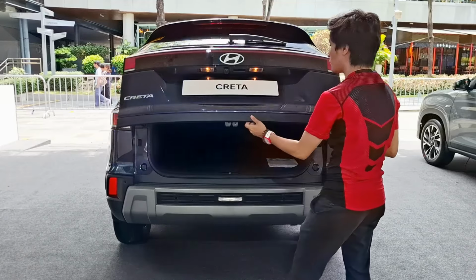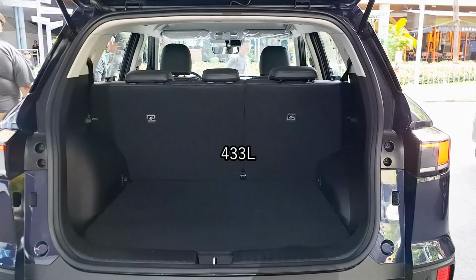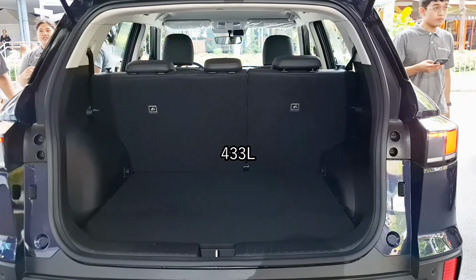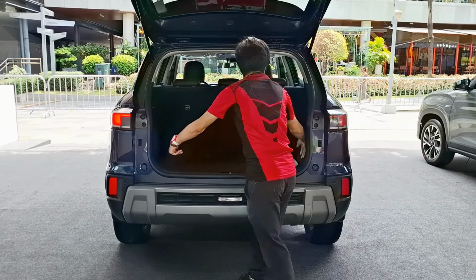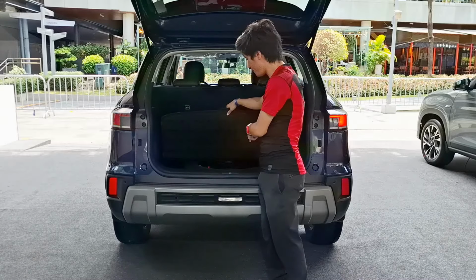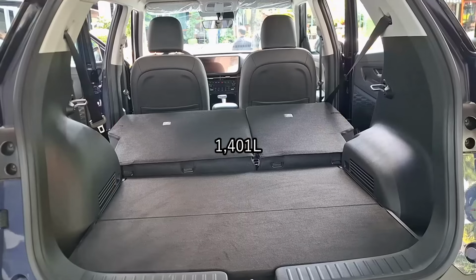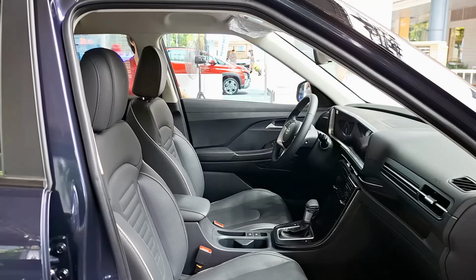When you open the boot up, this still has a manual tailgate. You still have a very good amount of space at 433 liters. I believe this is the same as the previous Creta. You have a halogen lamp on the left side, cubby spaces on either side, and underneath you get, oh wow, I think this is a full-size spare wheel. How about that? And of course, the space will extend once you fold all of the seats down, to 1,401 liters.